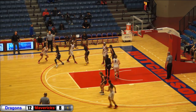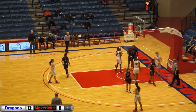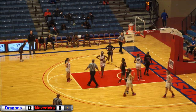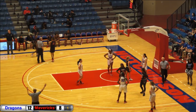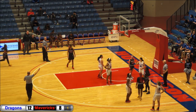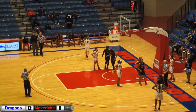Here's Mickens, hands it off to Van Ed. Van Ed rolls to the right side. Back outside to Ogle, crosses over, goes baseline, foul away from the play takes place. At the line will be, or will it be, will not be a shooting foul. Taj Gillard, or Gillard rather, got the foul. Taj Gillard out of Indianapolis, Indiana, picked up the personal foul.